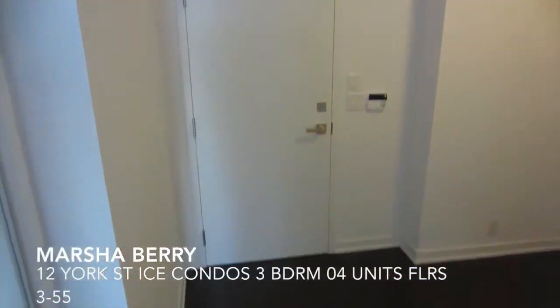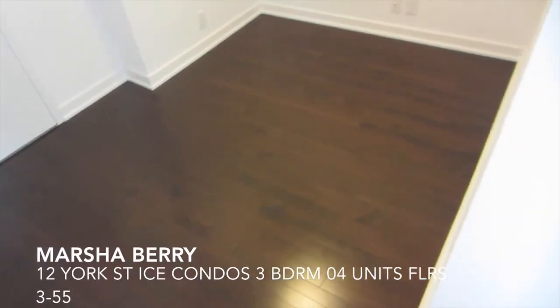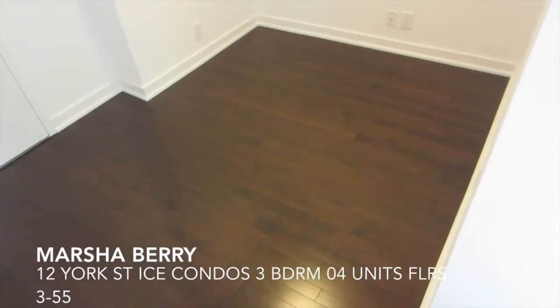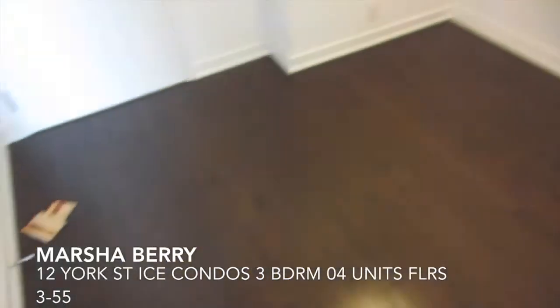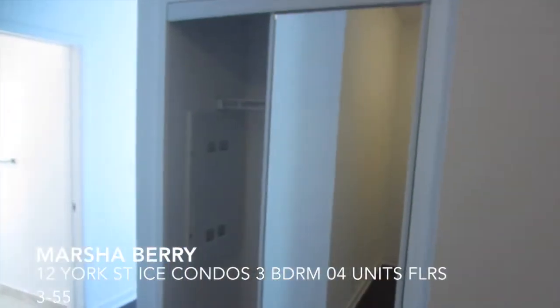Right when we come into the unit, we walk into the den. And as you can see, you could use this den for anything. You could have it for additional storage. If you wanted, you can make this an office, have some shelving up top. Very nice area here. We have the hallway closet.